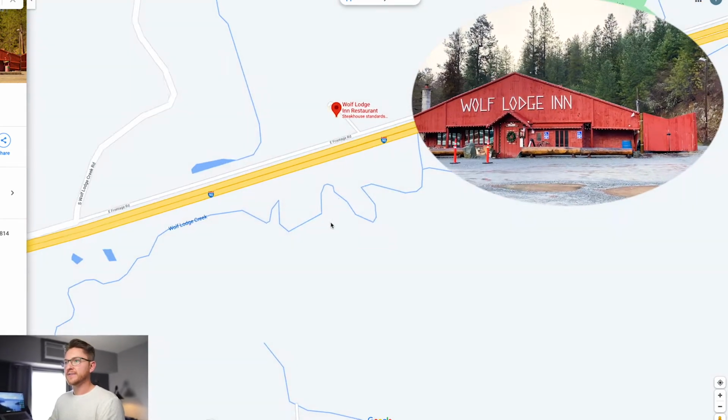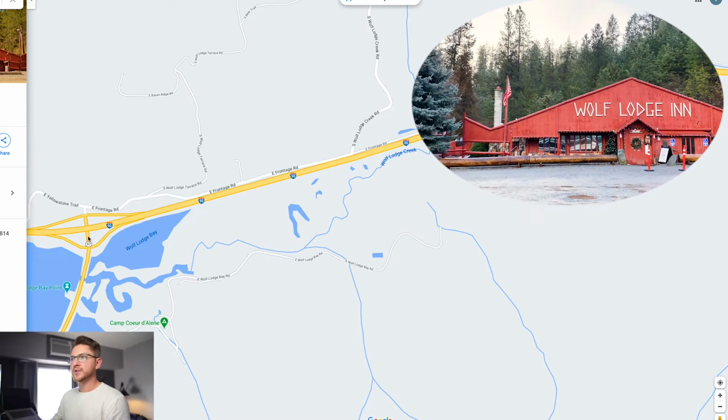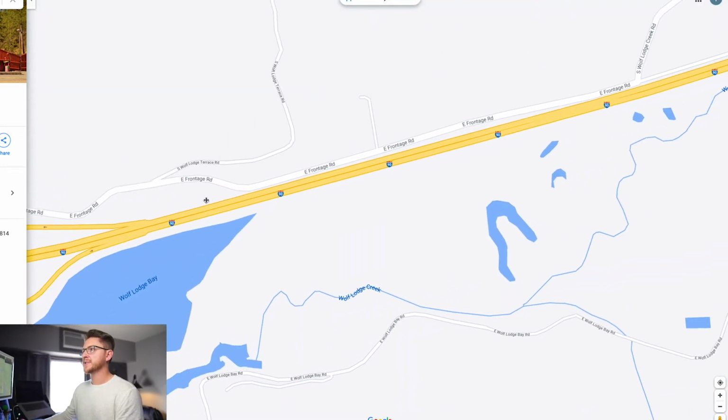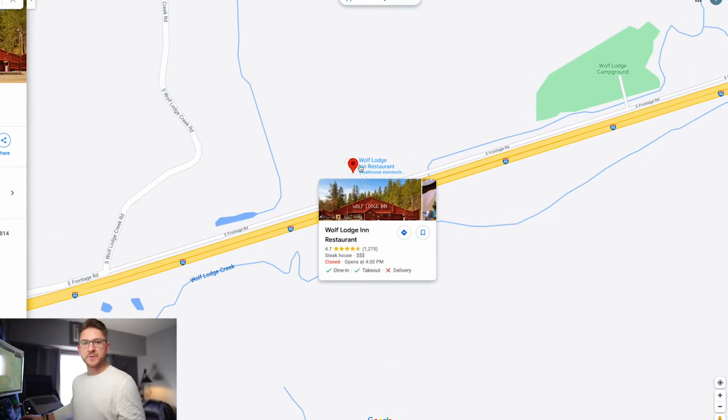You get off on 97 here. And then you get on Frontage Road, head up Frontage Road, and it's right here. Believe me, this is going to be some of the best steak you've ever had. They also have a little appetizer called Rocky Mountain oysters. Now, if you think about that, those don't really exist, so I'll leave it to your imagination for what they could be.